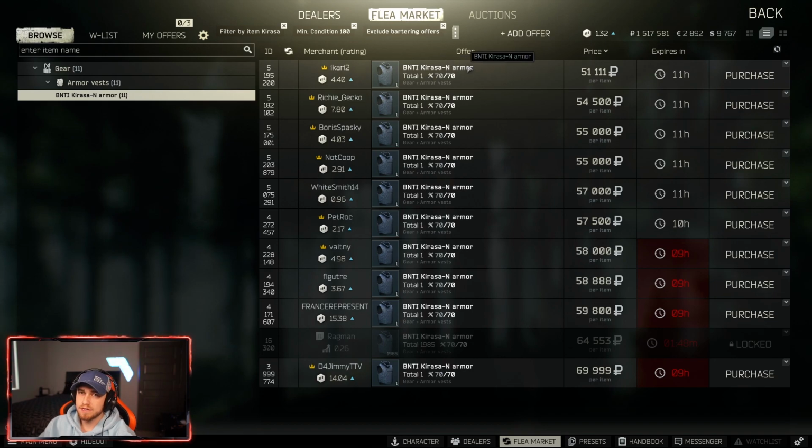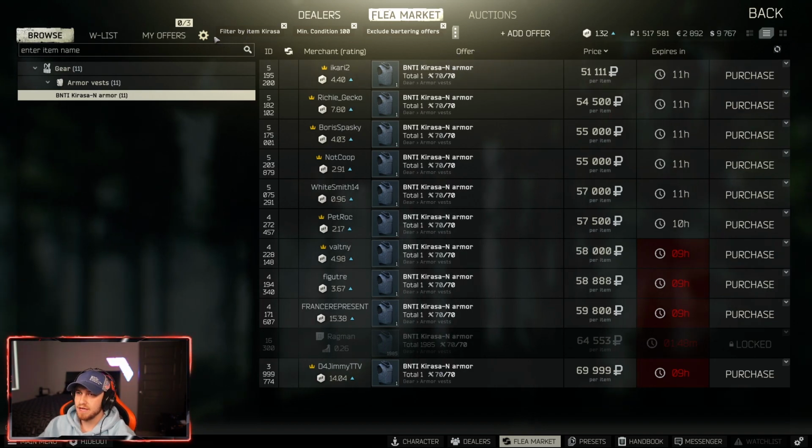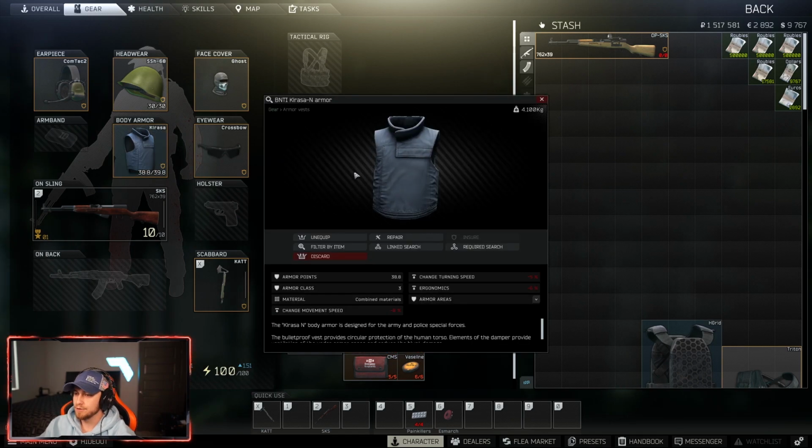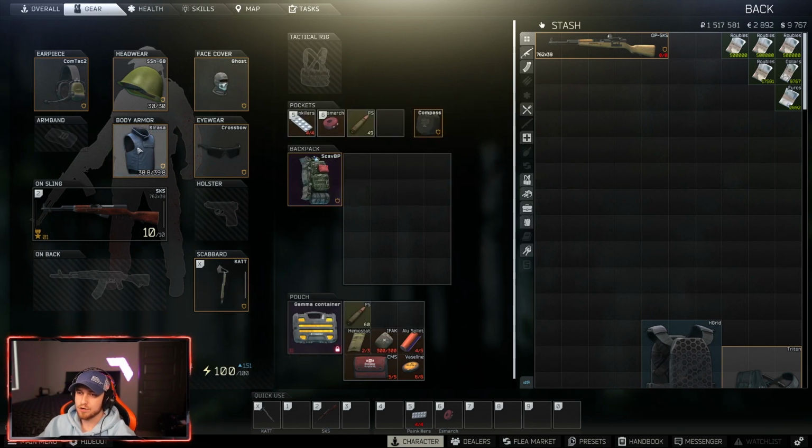Now, don't buy one that's 100% durability because you're spending 50K. What you're going to want to do is find one that's out of 70 and then buy it for 21 and then just repair it, because this armor repairs fairly well. So that's another option. You can also find Kirasas relatively easily on scavs when you kill them. So if you're not level 10 and you're looking for an armor that's better than a press armor, here's another option, one of those two.